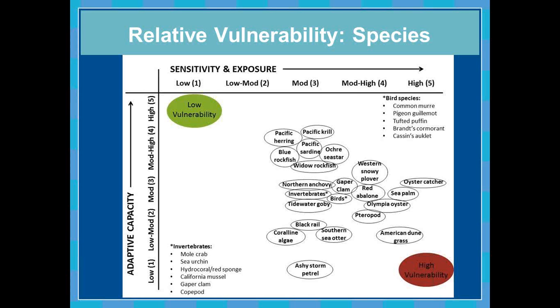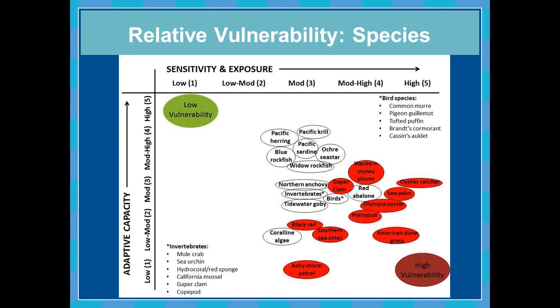Again, the distribution here is pretty variable for adaptive capacity. For sensitivity and exposure, everything was pretty much 2.5 or higher. And then what I thought was interesting, because we have about 30 species here, was to call out the top third. So these are the 10 most vulnerable species, according to the raw scores, the raw data.